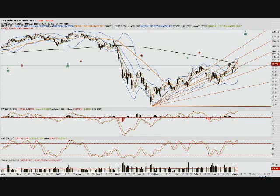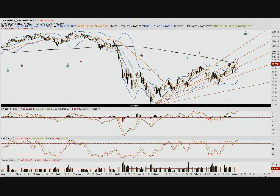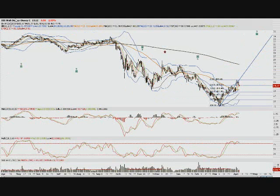Here's one I don't know. I've played it a few times in the past. I don't know if I've ever put it on the blog, and this is Disney. Disney's in a downtrend here. It tried to make a new high. It looks like it has failed. We have a nice uptrend line here.